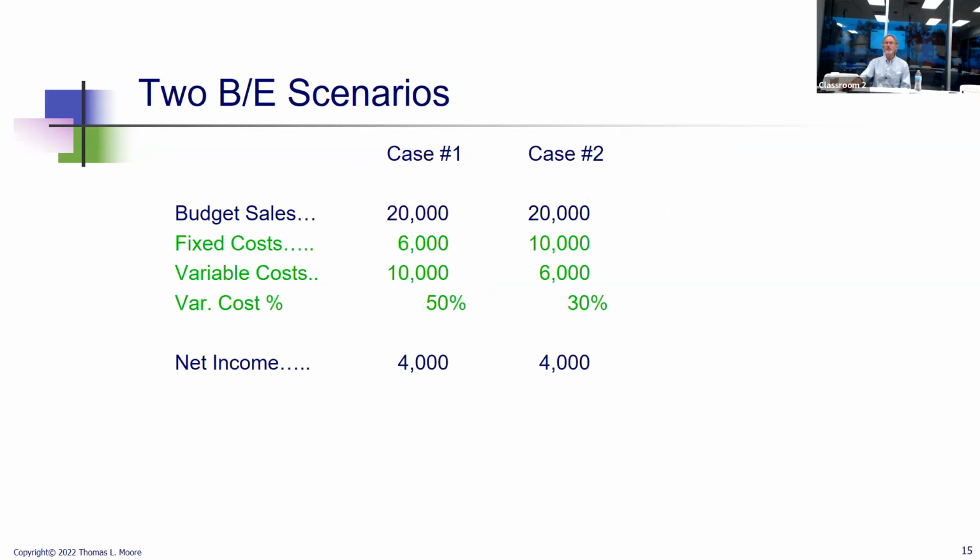So here are two break-even scenarios, and what we're looking at is the impact of fixed cost versus variable cost. The sales are the same for both cases. You see budgeted sales of $20,000. Remember, we talked about variable costs varying based upon the sales volume, and fixed costs being pretty steady. So the benefit to our businesses is to have more variable costs than fixed costs.